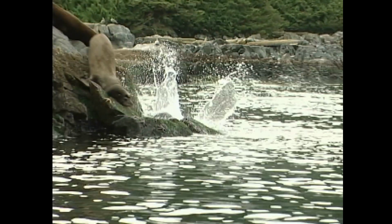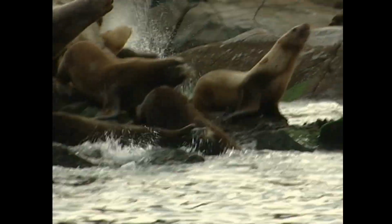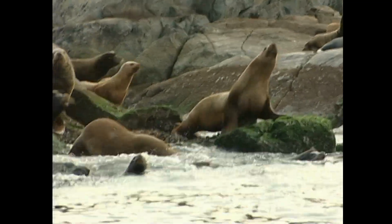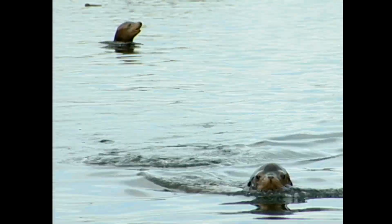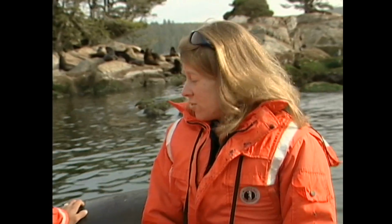So what makes sea lions different than seals? Well, there's two primary differences between seals and sea lions. Sea lions, they actually can rotate their flippers underneath them so they can sort of walk on land. Seals can't do that. Another difference is that sea lions have external ears, so they have little flaps on the sides of their head. How many different types of sea lions are found in BC? We've got two types, stellar sea lions and California sea lions.